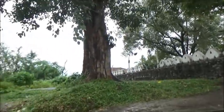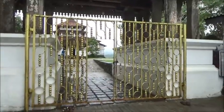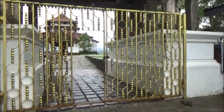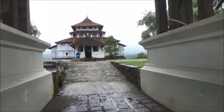Oh, that doesn't have a fence around it. Or it's not one of those trees. Okay. Oh, this is so cool.